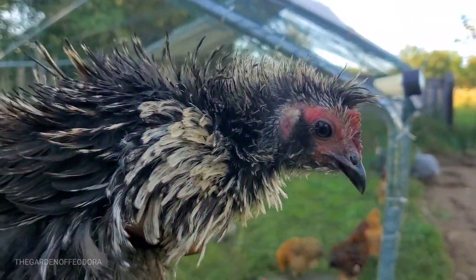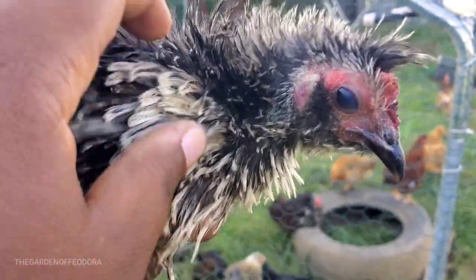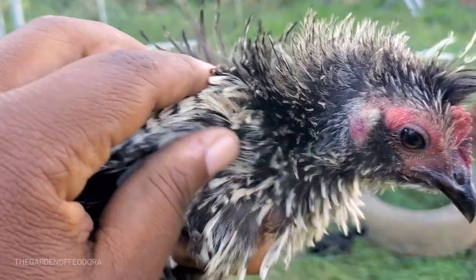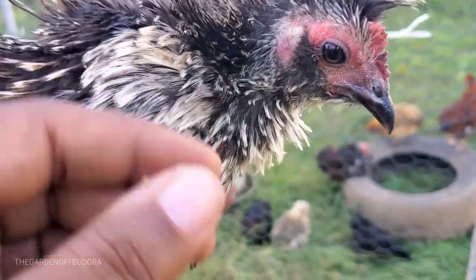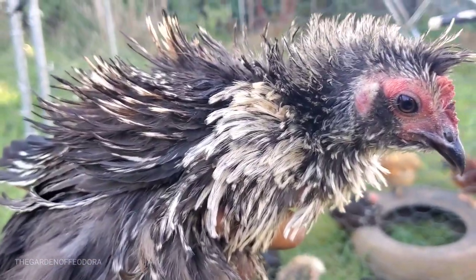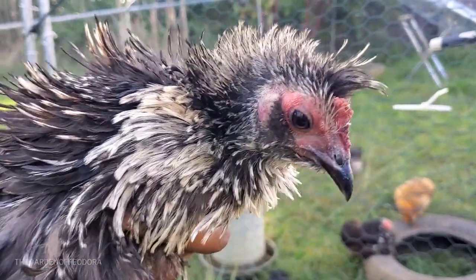All right, enough of this sexiness. Get yourself in there. This is our last little Frizzle of the day that we're putting in. So soft, silky. Oh, this one is mixed with a silky, right? No. This one is mixed with a Cochin. All right, mixed with the Cochin.